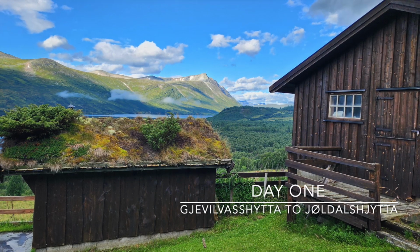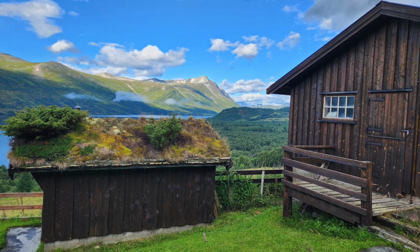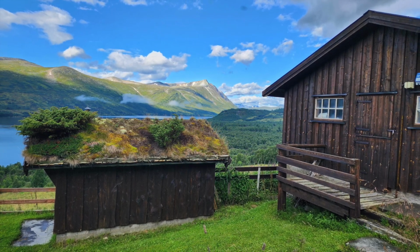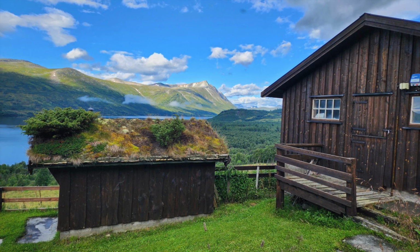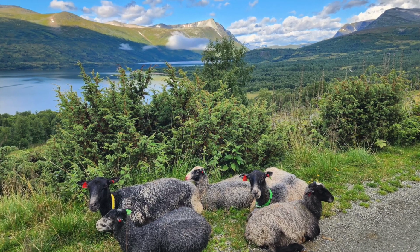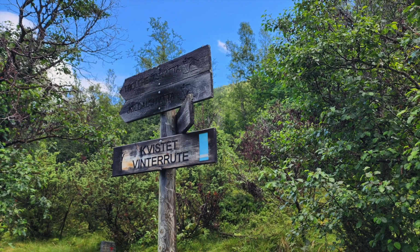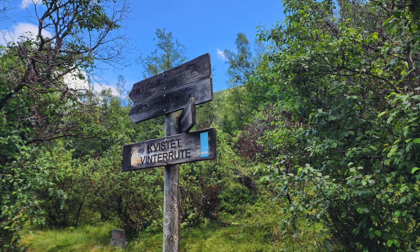So these are my first day of hiking notes from my Trollheimen hiking. So the morning from Gjevilvasshytta heading out to Jøldalshytta is along this gravel road. And so you look out onto houses that look just like this, little cabins with grass roofs. And you will also notice you have lots of friends along the trail. As you continue, one thing to watch out for, there is a ski route that you don't want to take. It's not really marked for summers.